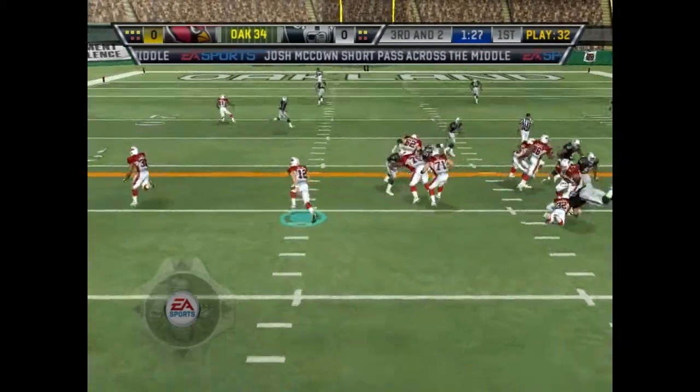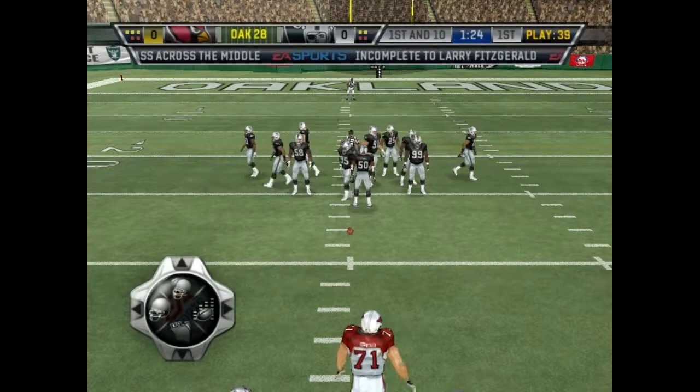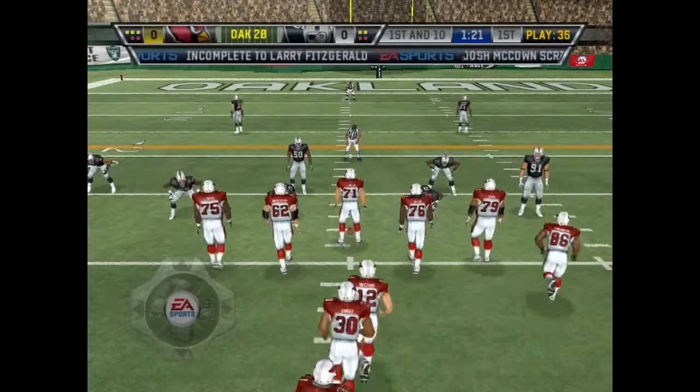Hand it again to Shipp. Nice reversal, and Josh McCown gets the first down. Number 12. That's a rhyme. 5-yard gain on the play. Josh McCown with the first down.